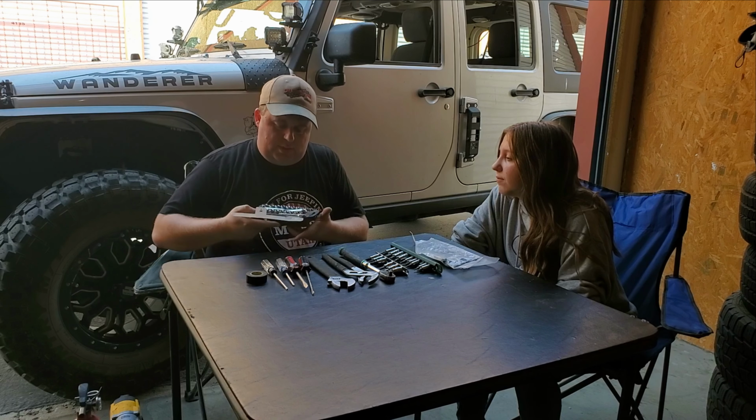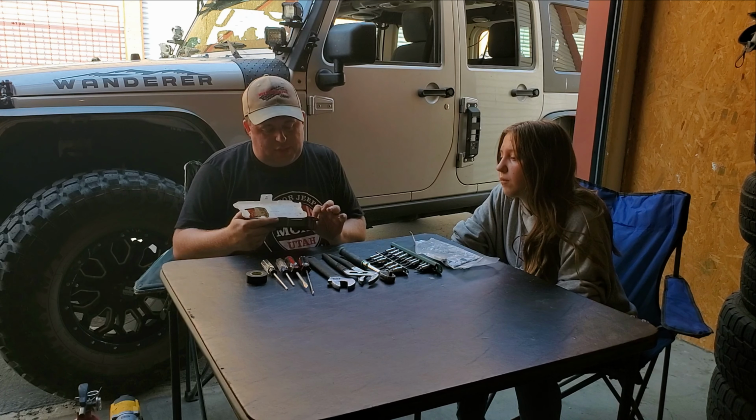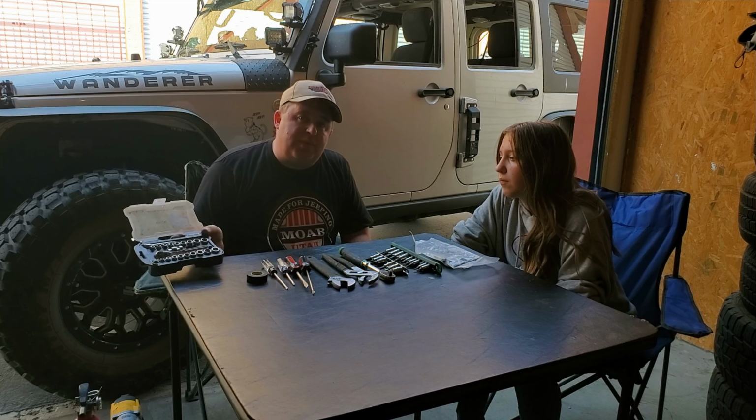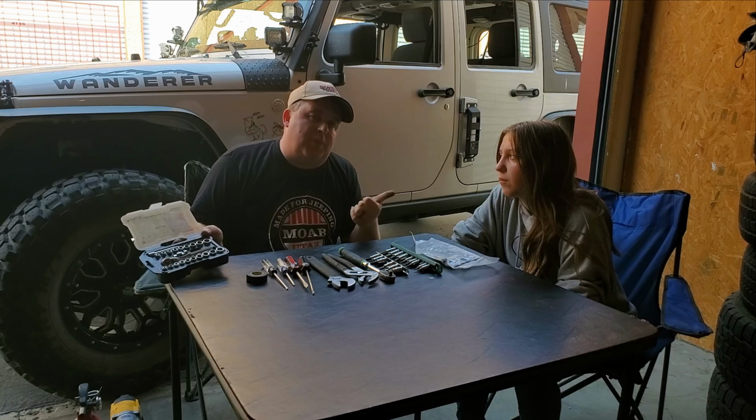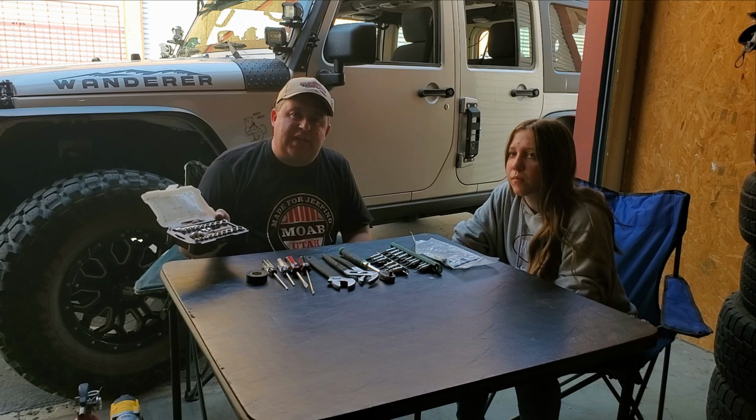A simple socket set. All right. Inside this socket set, we've got sizes ranging from 4mm all the way up to 13mm. The most common ones on the Jeep are going to be the 10, the 12, and the 13. But having a complete set does help.